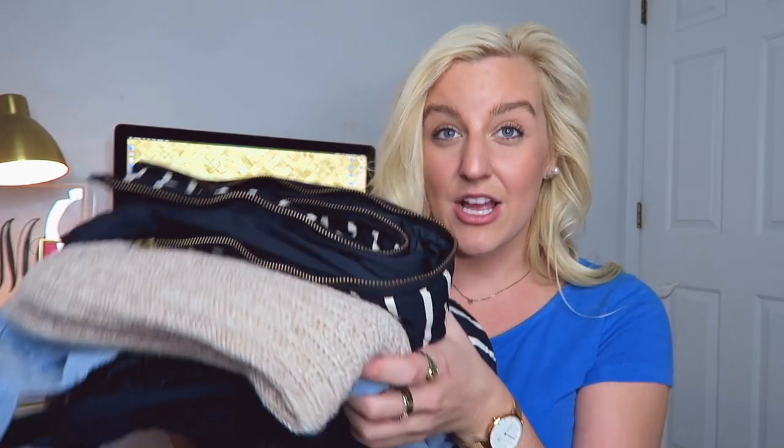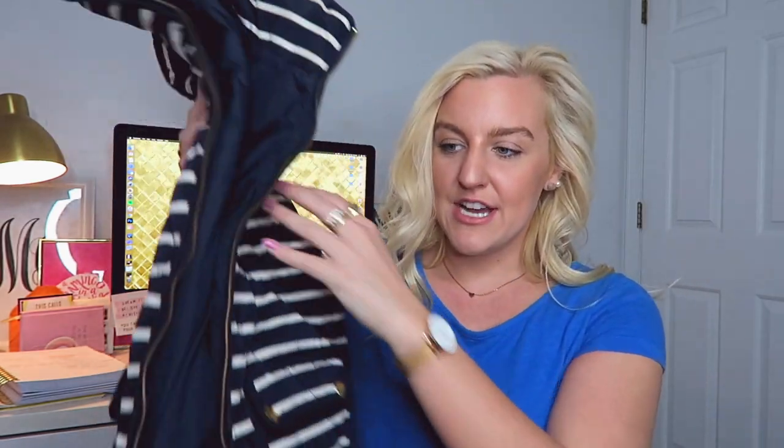This first one is like a full fall outfit because I have the vest, I have the sweater, I have the oxford, and then I also had a really cute purse with me that I will share with you guys after I talk about the outfit. So my vest is from J. Crew. I'm just gonna start with the top layer and kind of work my way down.